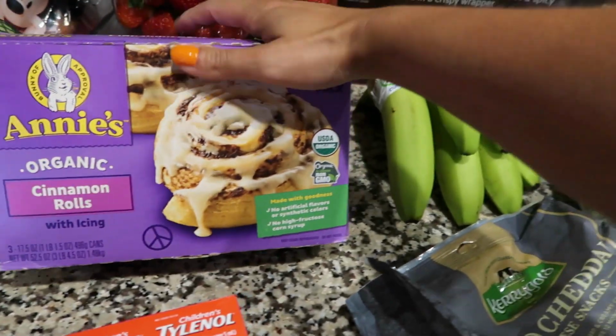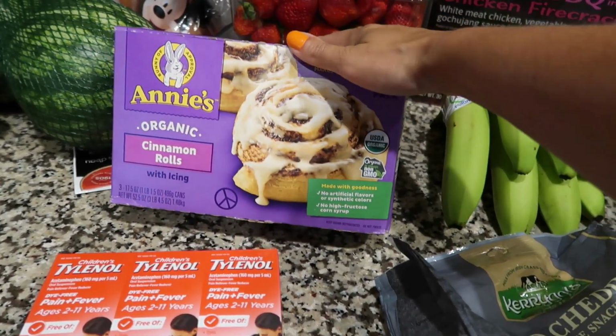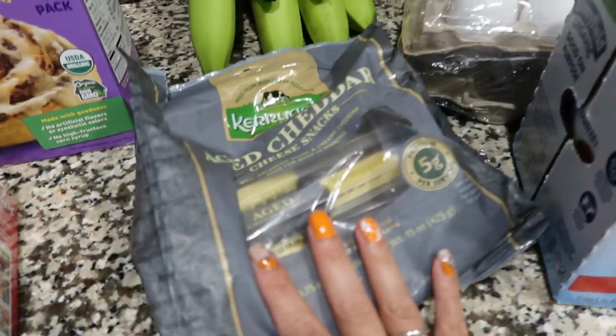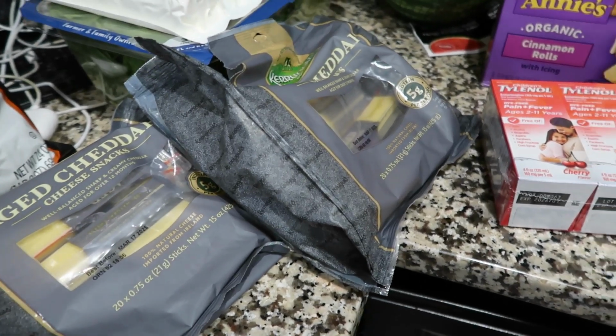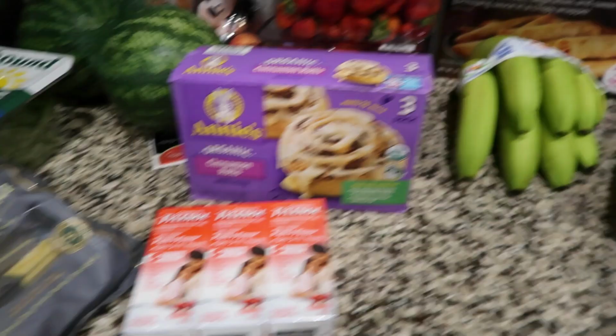The Annie's organic cinnamon rolls, great price for 3 of them at Costco, and the kids love cinnamon rolls on holidays and special occasions. Oh, this is just a second bag of cheese sticks because this will be gone in 1 week, no lie, especially since my husband is home and he eats a lot too, just like the boys. So we are flying through food over here.